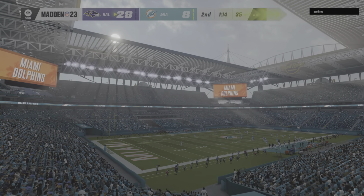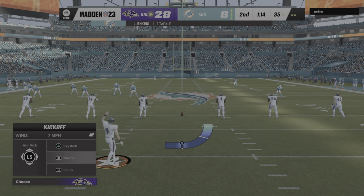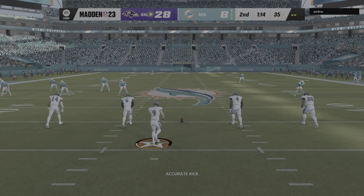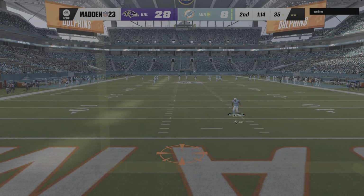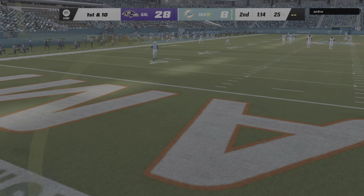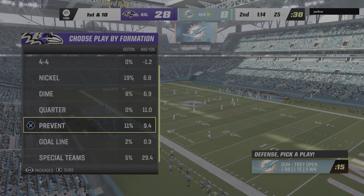Ravens going to use their 3rd and final timeout as they'll head to the sideline and talk over what to do next. Tucker now to kick it away following the touchdown. And that one will bounce out of the back of the end zone, so we will start here at the 25.